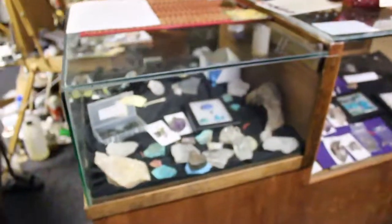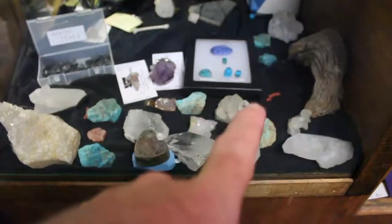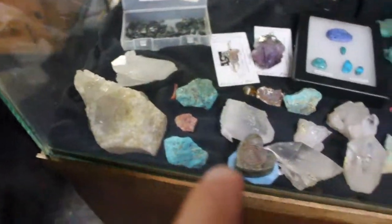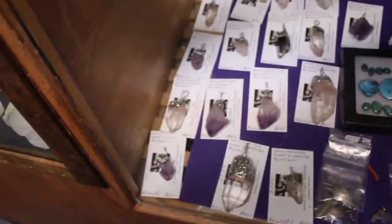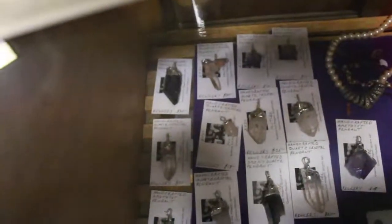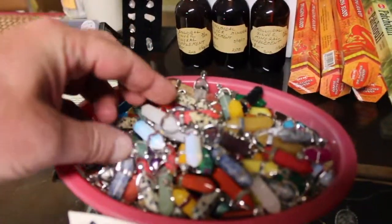my art, photos, mine. Here's a case with my stuff in it. Here's some turquoise from Bill, consigned in here, some pendants that I created, some Apache tears, some quartz, lots of amethyst and quartz. This is very recent, in the last week and a half to 2 weeks. Some pendant points, beautiful little pendant points. People love these, the kids love these.